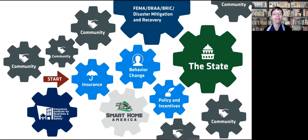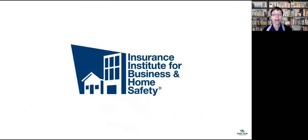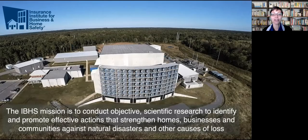You are part of that resilient machine. You see the little start arrow there? It starts with insurance. The information I'm bringing to you was actually developed by IBHS. IBHS is the Insurance Institute for Business and Home Safety. They are funded by the property insurance industry. State Farm is a member of IBHS. They do research on how materials, and the methods you use to put materials on, can become storm and disaster resistant.